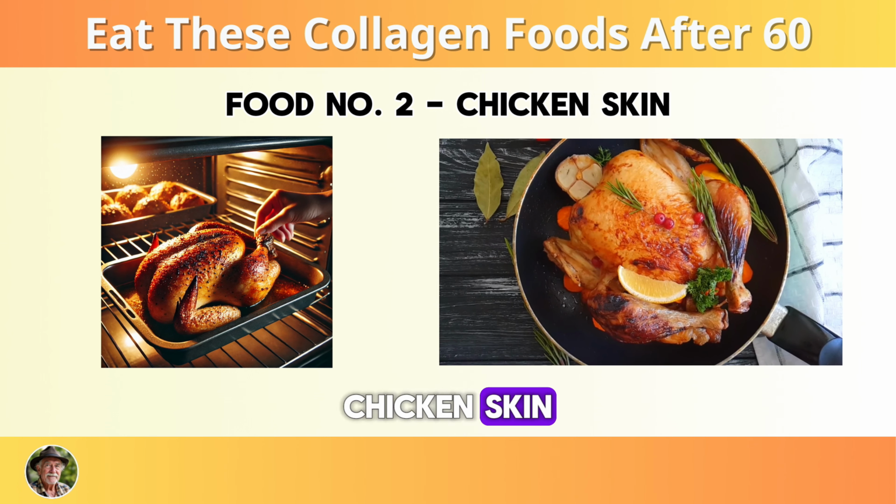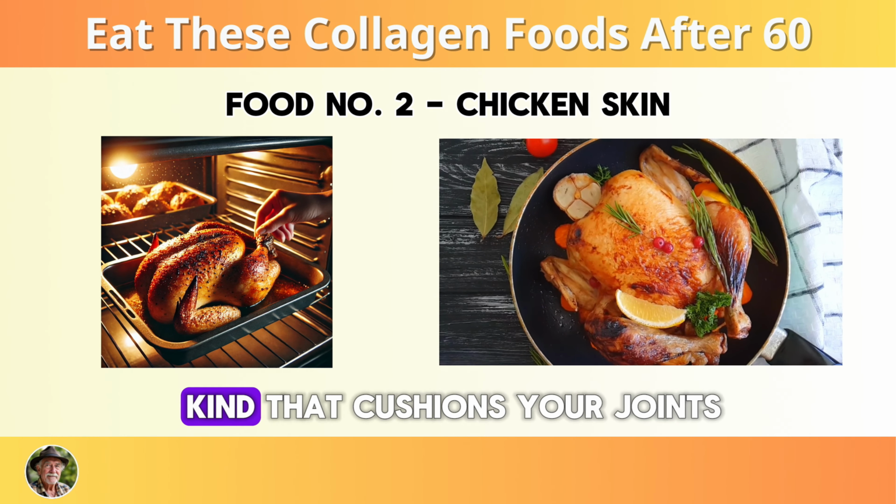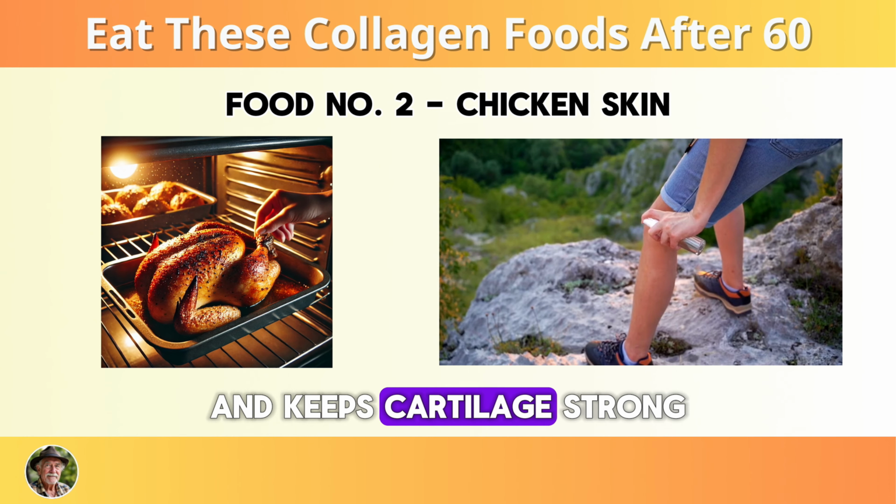Chicken skin is actually one of the richest sources of type 2 collagen, the exact kind that cushions your joints and keeps cartilage strong.